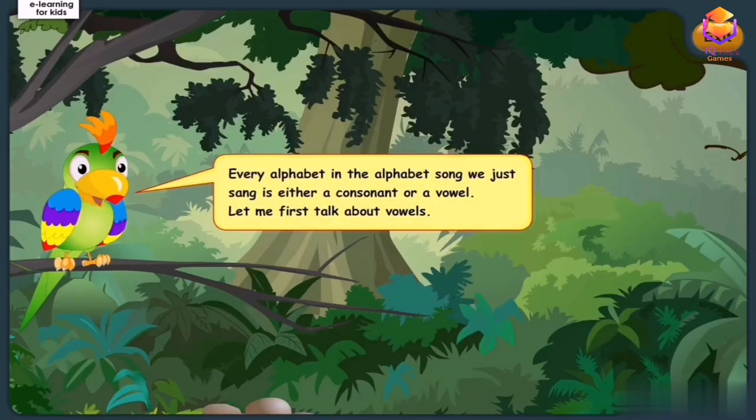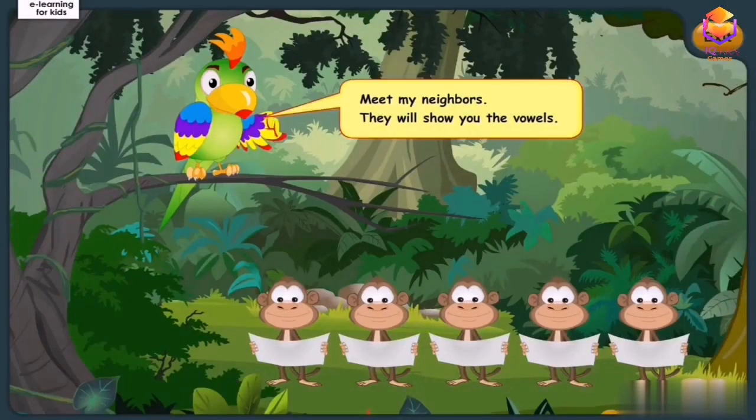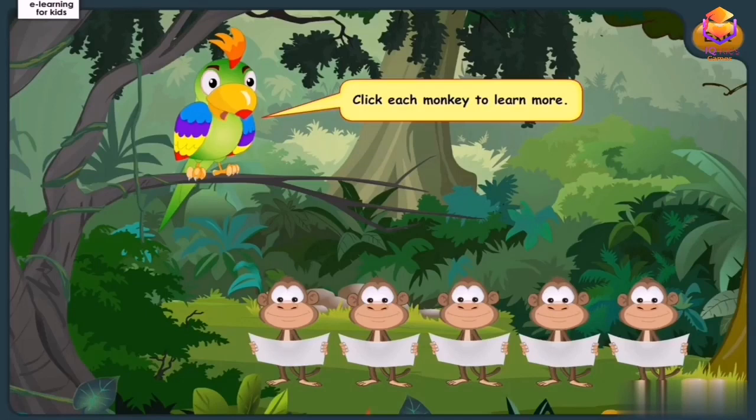Every alphabet in the alphabet song we just sang is either a consonant or a vowel. Let me first talk about vowels. Meet my neighbors. They will show you the vowels. Click each monkey to learn more.